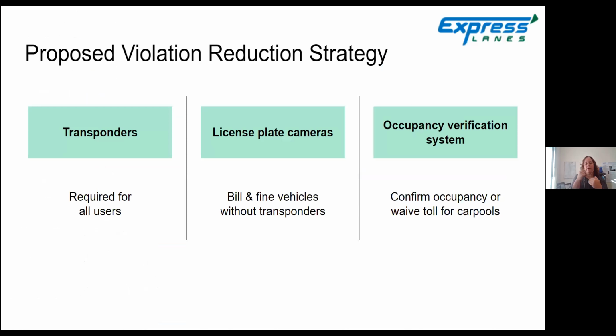So we've come up with a plan. Because this transponder is self-declarable, the honor system isn't a great thing for your express lanes, we've learned. So we have a three-pronged approach to combat this problem. First is just transponders for everyone, carpool or not. That'll make everything else a lot cheaper and easier to implement. Then adding license plate cameras, initially in selected key areas only, to find vehicles that don't have a transponder. And then some sort of occupancy verification or validation system.